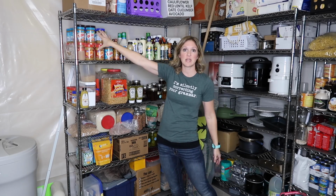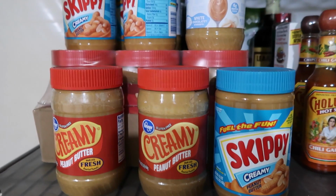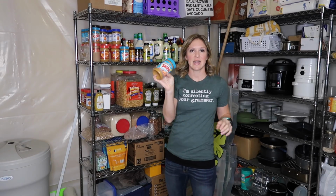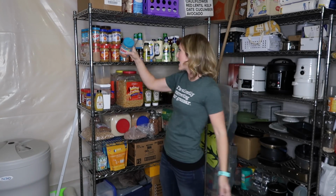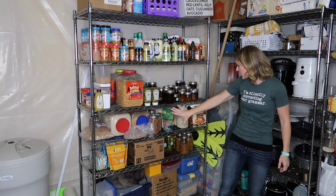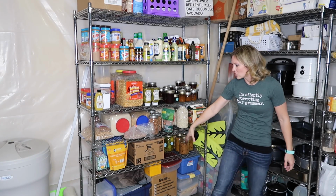Condiments and peanut butter. Peanut butter is a great one to stock up on. I usually buy this kind when they're about 97 cents each. This is the 1-pound. I've seen this price at your typical Kroger store all the time. I did see it recently. But I'd say anything from $1.50 each or under is great. Home canned jams here, dried beans, dried rice right there, and some pickles.